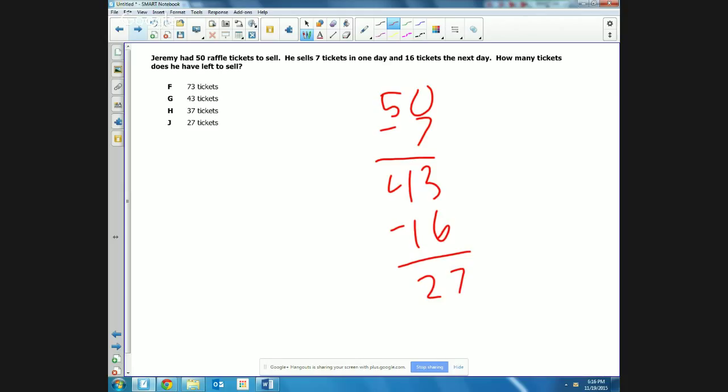The way they came up with some of those other answers: F, they came up with that by adding 16 and 7 and then adding that to 53. G was by taking away just the 7. H was by taking away just the 16, possibly, and subtracting incorrectly on top of that.